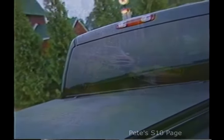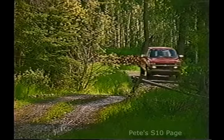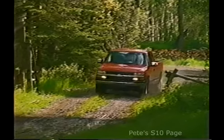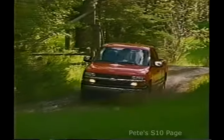instead of heavy snaps. As handsome as Silverado is on the outside, many of your customers purchase this truck primarily for its rugged and reliable performance. Let's take a closer look.